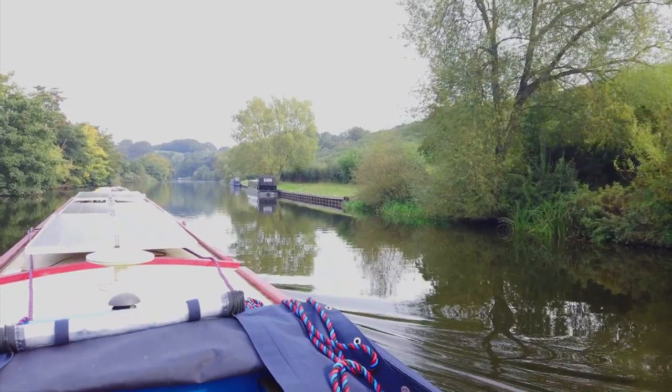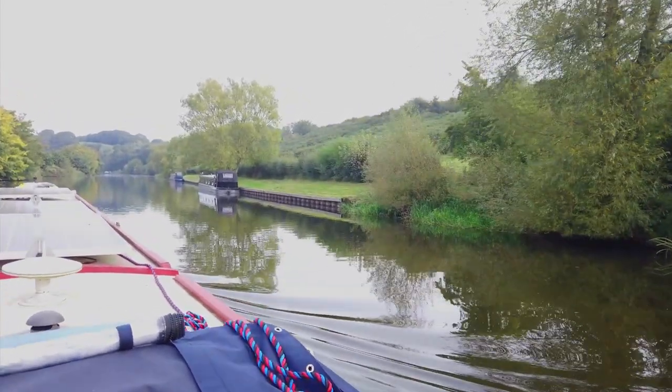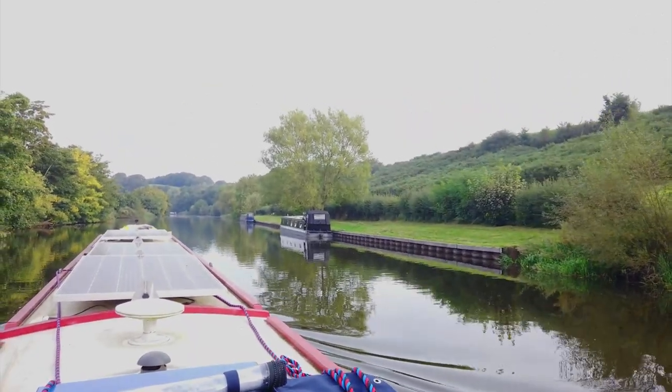Well, this looks like a lovely mooring spot. I think we'll be mooring here on our way back, but that won't be till at least next week. Oh, there's a boat moving ahead of us. Presume they're heading to the lock as well.